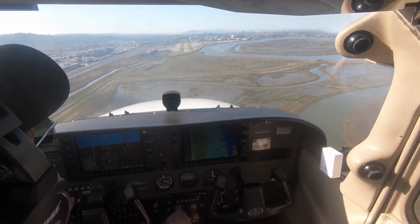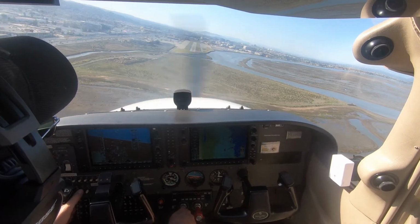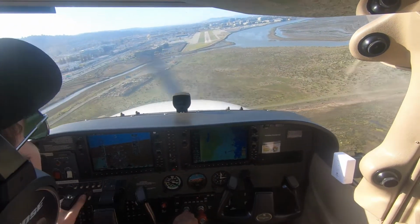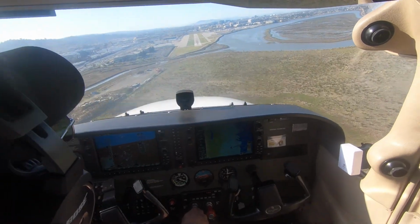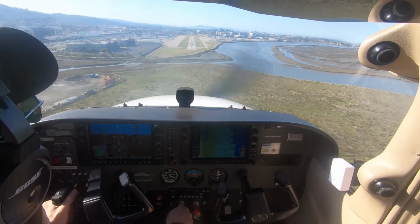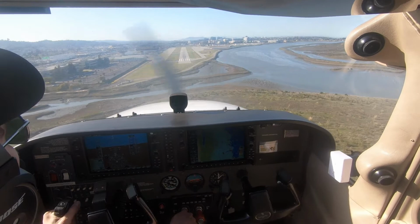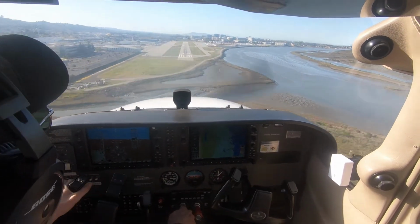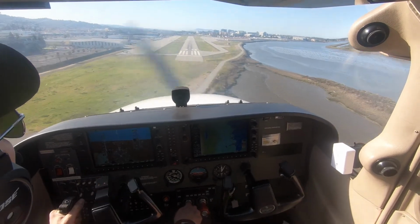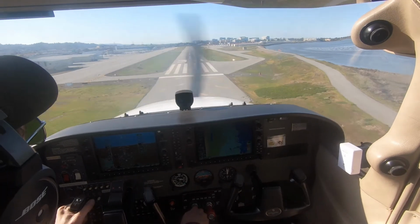Okay, so let's find out about this wind. Wind check. Wind 280 at 9. And slight left crosswind. Tower, wingspan 27, we'll be ready to go at the end here. Wingspan 27, roger. Hold for release. We'll hold for release, wingspan 27.